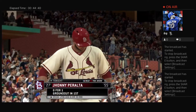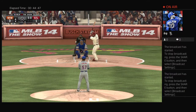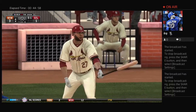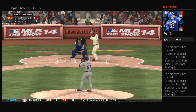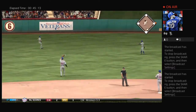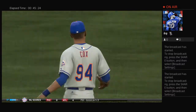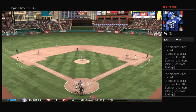Johnny Peralta will lead things off here in the home half of the fourth. The shortstop, Johnny Peralta. And he gets ahead here with the fastball. Strike 1. This is sharply hit back up the middle, and the leadoff man is going to reach here. He's got a base hit. Yeah, nothing too special about a ground ball single up the middle here, but if you keep putting the ball in play like they've been doing, good things have a tendency to happen. We'll see if this gets them started.